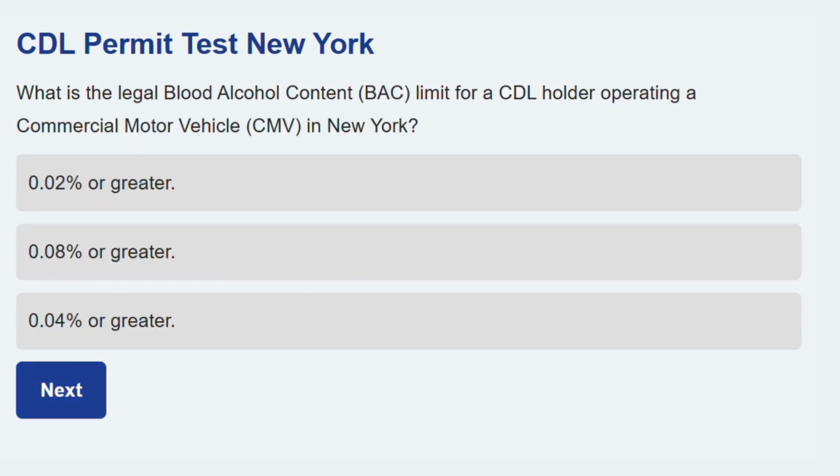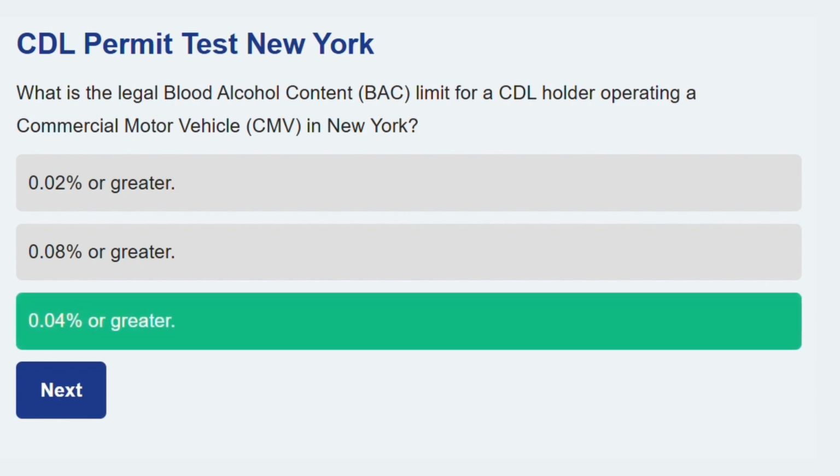All right, what's next? What is the legal blood alcohol content, BAC, limit for a CDL holder operating a commercial motor vehicle, CMV, in New York? 0.04% or greater. This zero tolerance threshold is significantly lower than for regular drivers due to the increased responsibility.